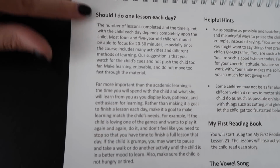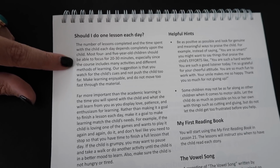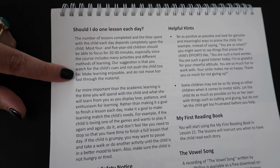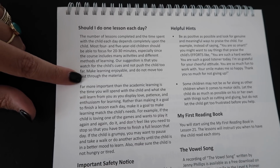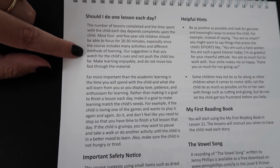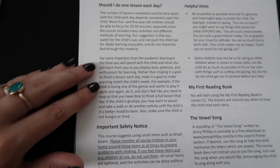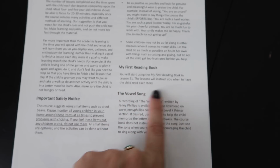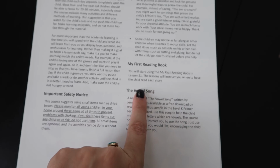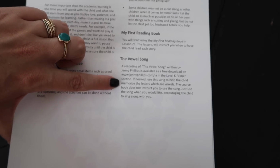I do love that they explain, as far as lessons go, that you really should listen to your child, pay attention to your child's cues and not push them too far. So they believe you can do 20 to 30 minutes a day, but again, it's really dependent on the child. For some children, they might do more than one lesson a day, and for others, they might take 2 days to do one lesson or something like that. So I love that they encourage you to just watch for your child's cues to make sure you're not overdoing it. And then it lets you know that you'll use the My First Reading book starting in lesson 21, and it will instruct you when to read. And then there is a vowel song that was written by Jenny Phillips, and it tells you where to download it, and you can also use this song to help your child memorize vowels.